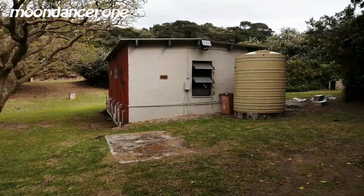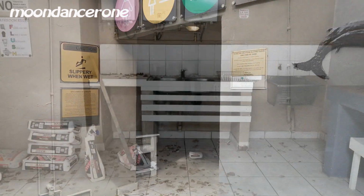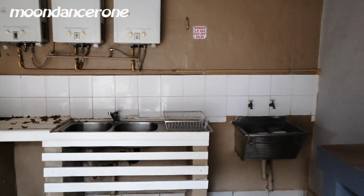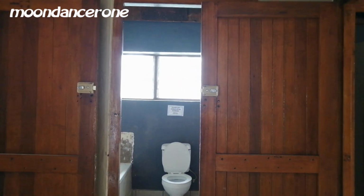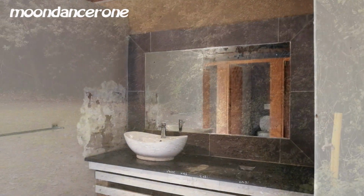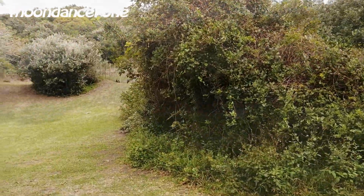And this is Ablution Block number 3 that they are busy renovating now as well. Scullery and a washing trough, and then same as the other one, ladies, gents, and with a family toilet bath in the middle. A couple of sites here at the top, very private in the corner, hidden away, well protected from the wind.